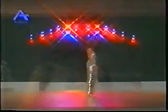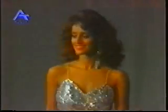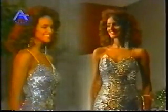Next contestant is Miss Jamaica. Sandra is wearing an ivory and satin lace evening gown. There is a fitted bodice with a small train and a low back. All hand embroidery is done in Jamaica. For Miss Jamaica.